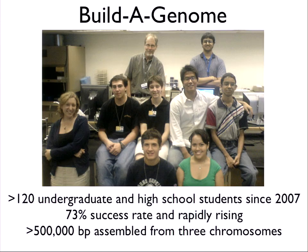Now that we can do that, we get a mighty undergraduate army. We call them the Build a Genome class. We give them all of our oligos, and they do the PCR and the assembly, and they start building our genome for us. All of the kids in this picture have gone on to grad school, some of them with us. We've had over 120 students since 2007. We run it summers, winters, springs, and falls. And they have a pretty good success rate.